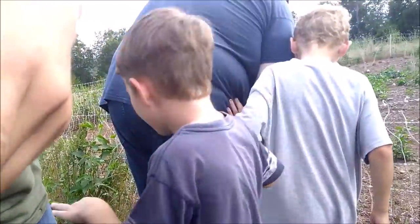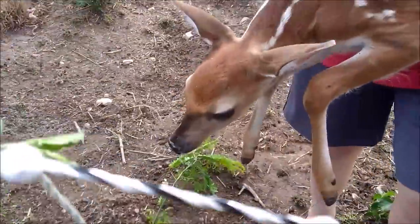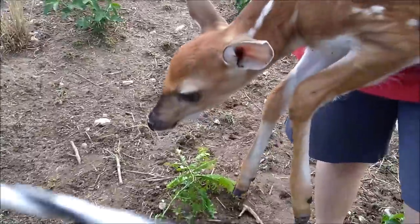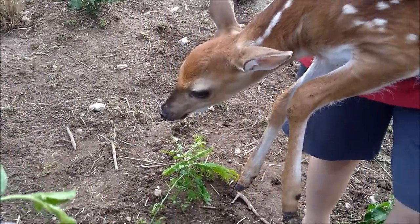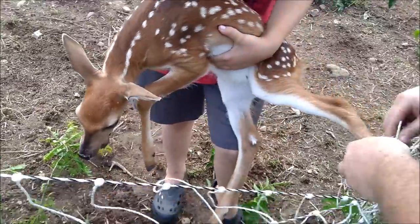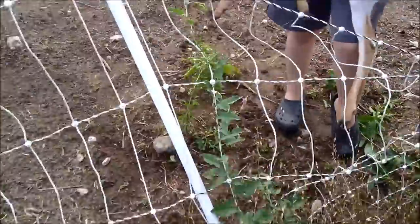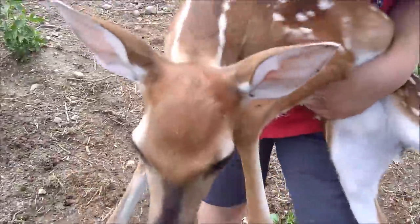Mom! Wow! Mommy, there's a baby. Get it. Its mom's somewhere right here. Are we going to let it go? There's a baby. Look at this. It's a baby. Cutting grass and this. A fawn! The fawn jumps and tries to jump through a fence.